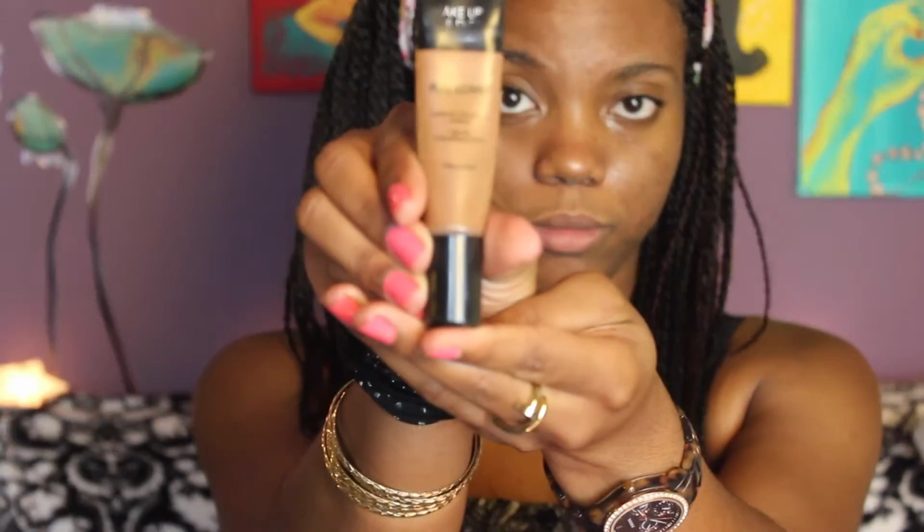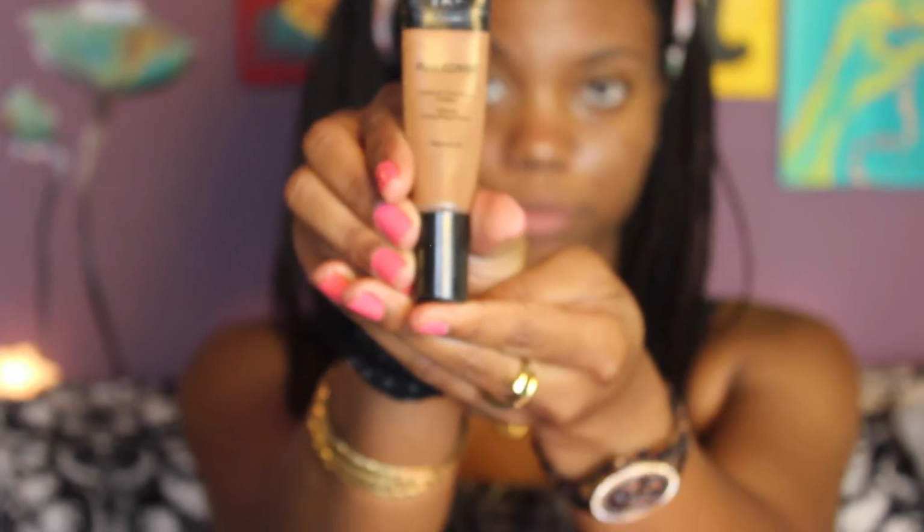Step 4 is the full coverage concealer by Makeup Forever. It's one of my favorites. It's really thick also, but it's easy to work with even though it dries fairly quickly. I just like to dab it on my cheeks, which, as you can see, is one of my problem areas. I have a lot of acne scarring there, and so I go there, and a small little spot on my nose that I like to cover up, and on the other side the same thing.